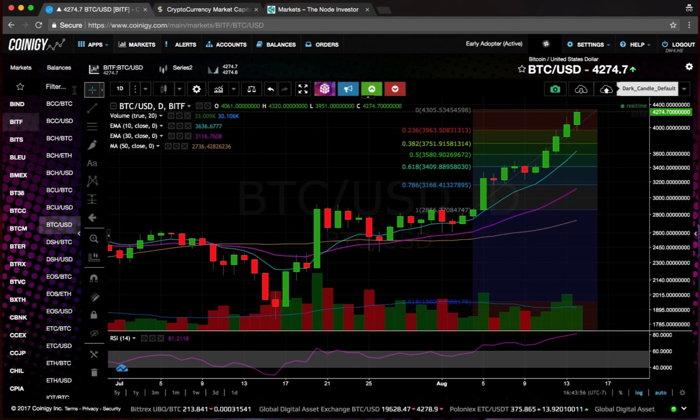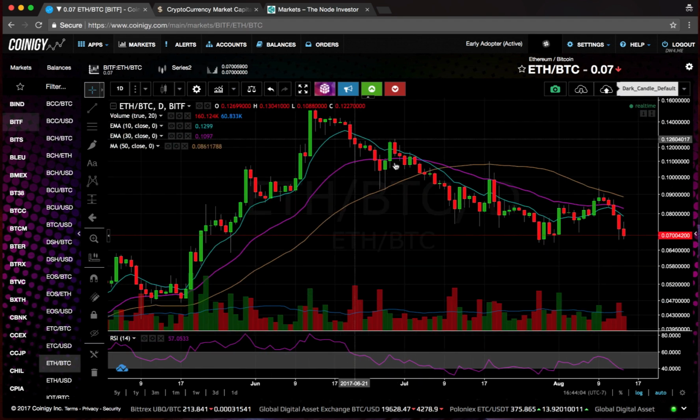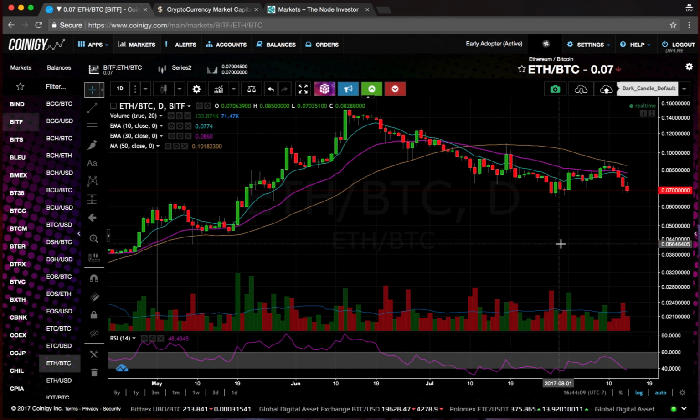So that's Bitcoin. Let's take a look at Ethereum, because that's one I've been watching. Now, if we look at the Bitcoin versus Ethereum chart, look at how far this is getting here, and we're hitting a little bit of a low point. So it'd be interesting to see if Ethereum starts to hold up here and maybe outperform Bitcoin a little bit.